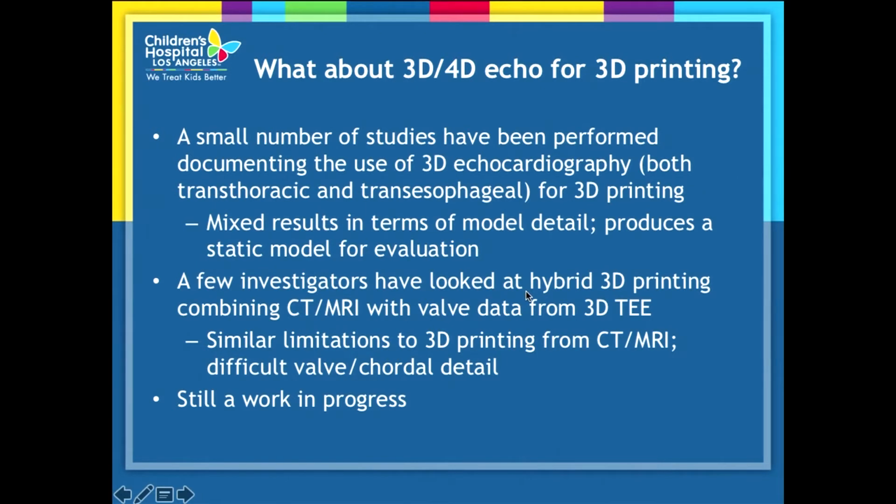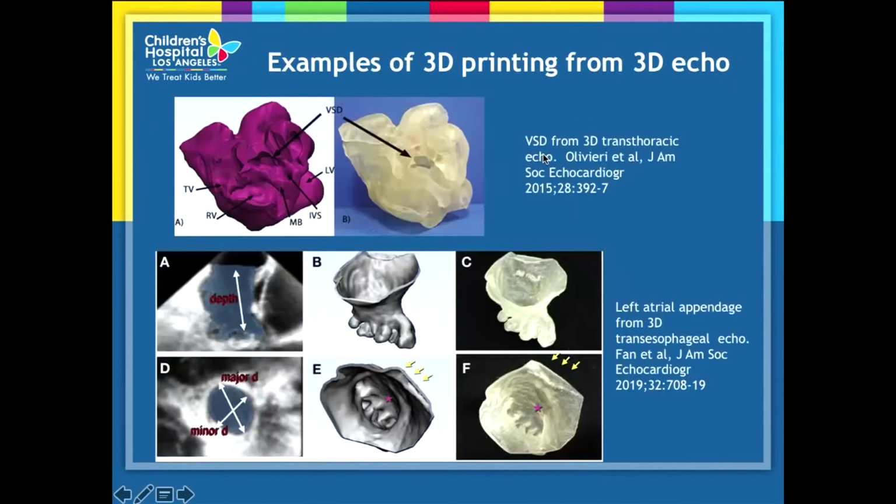People have done studies trying to use 3D, 4D echo for printing. It hasn't been that useful, at least as I can tell. There have been mixed results in being able to get the information you need. A few investigators have tried looking at hybrid 3D printing, combining CT and MRI with valve data from 3D TEE. Again, that has been very, very preliminary, so I think overall it's still a work in progress.